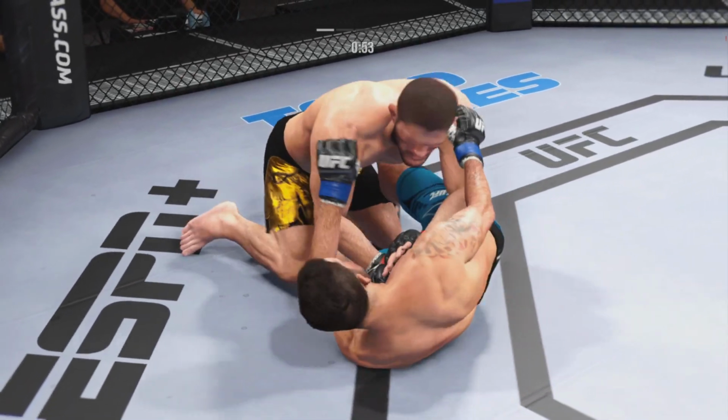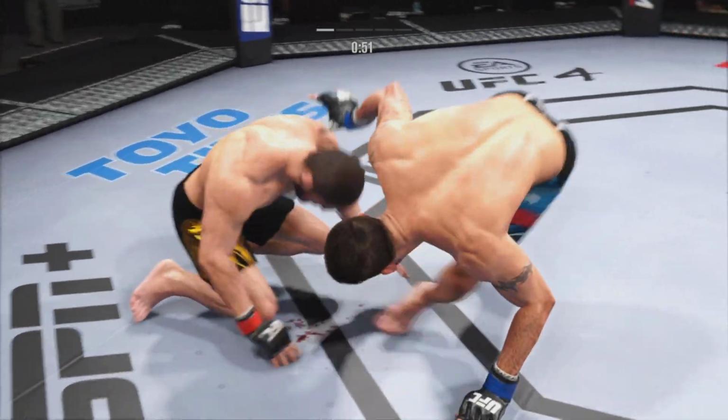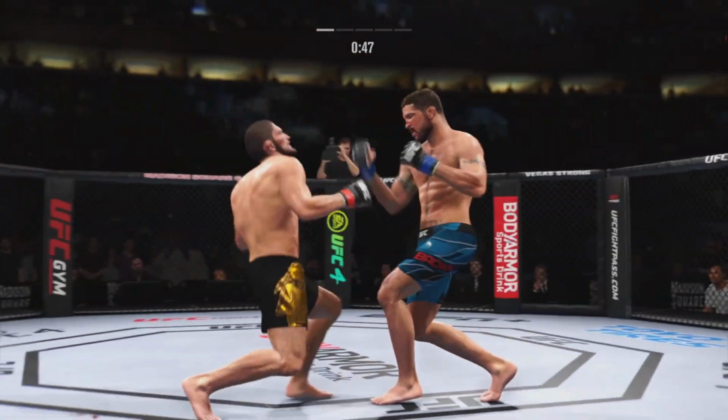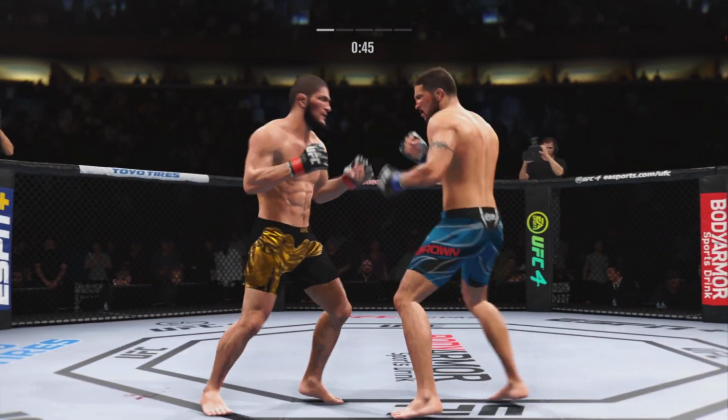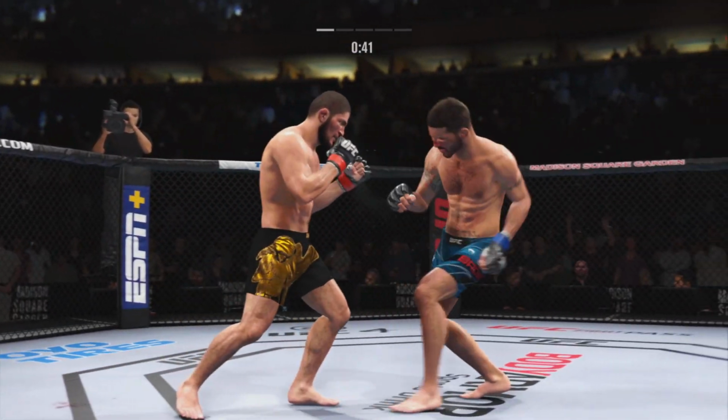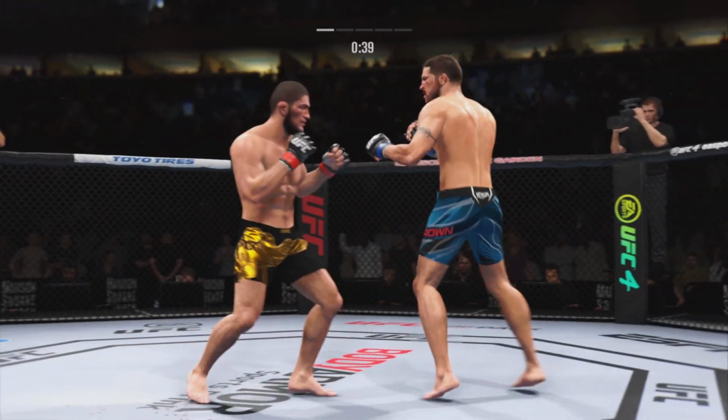All right, he's very comfortable fighting off his back, DC. Now looks like he's trying to hip escape. Yeah, he's trying to hip escape or maybe look for a Kimura here. Oh, nice connection with that punch. It's one thing to have an edge in reach. It's another to take advantage. Nicely done. Straight punch lands.